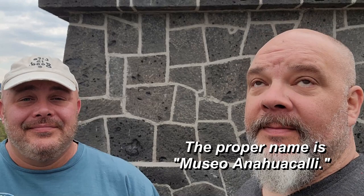So here we are on top of the Diego Rivera Museum of pre-Columbian artifacts. Amazing collection. I mean, just crazy. This building itself is as much of a piece of art as anything. And then we have Mexico City in the background.